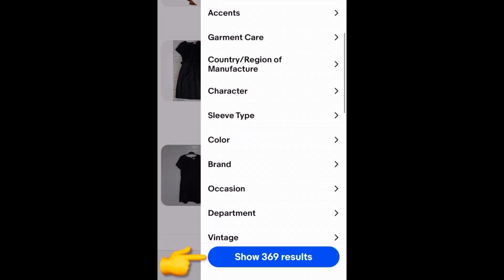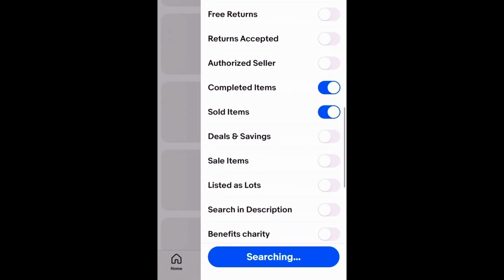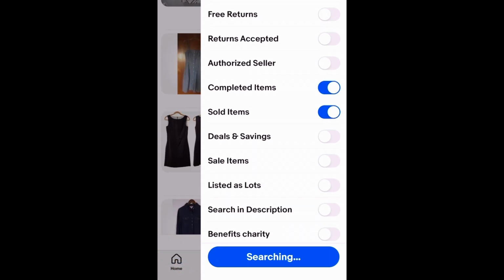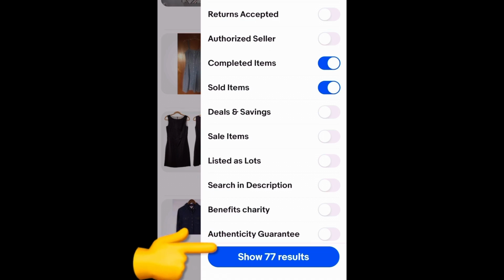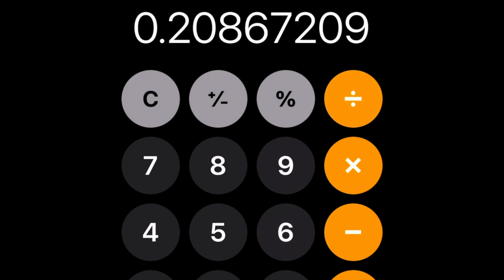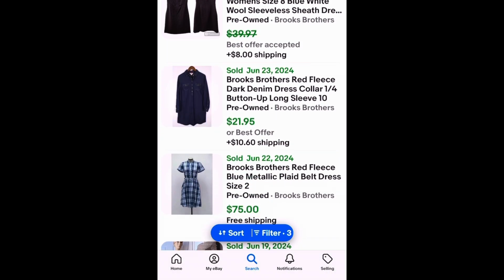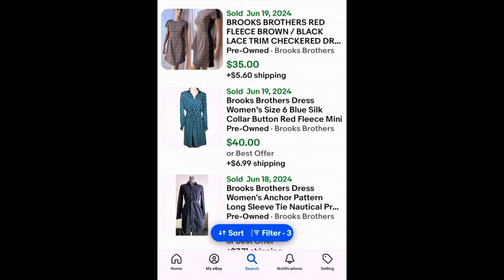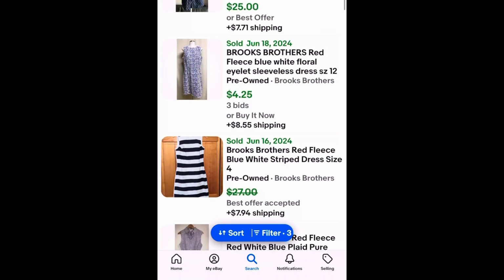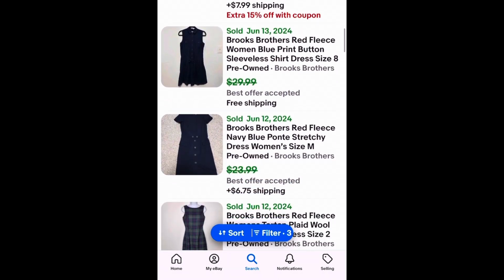When I looked up sold comps, I saw that there were 369 currently available, and only 77 had sold. So I calculated that, and that is a 20.8, so essentially 21% sell-through rate. So it should take probably a little over a year to sell. I only gave it 4.5 months. So it sold for a lower amount. So you can sell things faster that have a low sell-through rate if you price them lower.